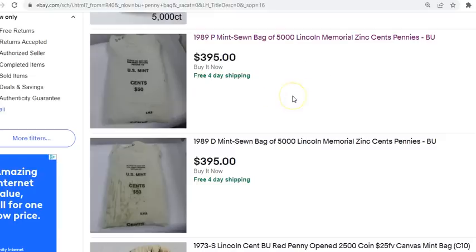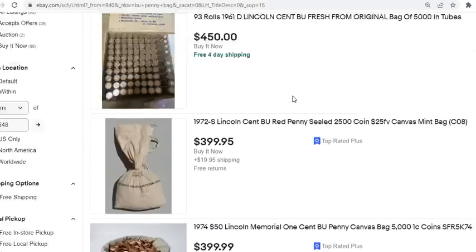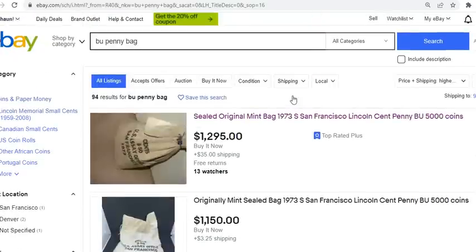All right, so the next thing that we're going to have to look through, another thing to consider, is going to be these original mint sewn bags. And you have to be absolutely careful because some of these have been opened, they have been searched through. But if you know what you're looking for, you're going to be in good shape. Like if we started right at the top, I put BU penny bag, by the way, but you could put BU nickel bag. You could do dime bag, haha, very funny, quarter bag. Penny bag, there's just more searches.